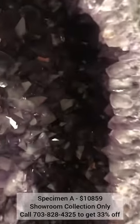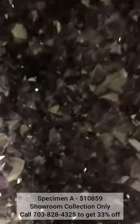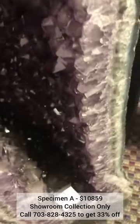Specimen A over here is available for $10,859. It is 421 pounds and it has a deeper interior, so it's kind of like a little cave. This one's really gorgeous.